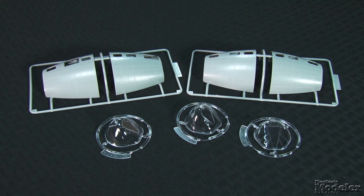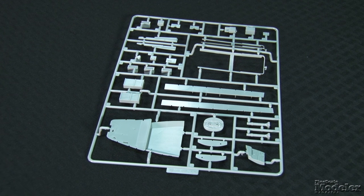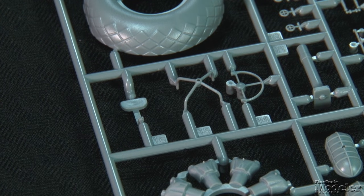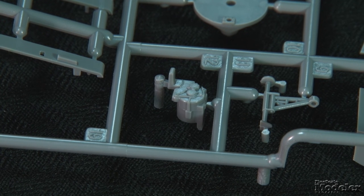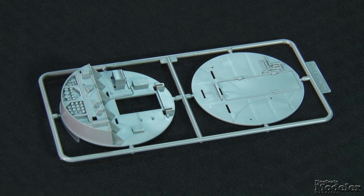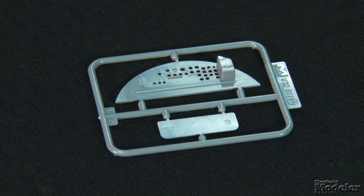Optional noses allow for three different versions, including an E model and two variants of the F with different windows and armament. The navigator's and bombardier's positions are comprehensive. There's a map table and lamp, chairs, a Norden bomb sight, and more equipment. The cockpit has floor and walls with throttle quadrant, bulkheads, seats, controls, and instrument panels.